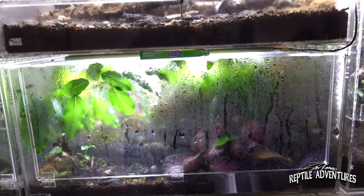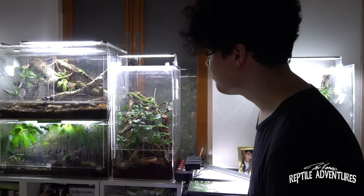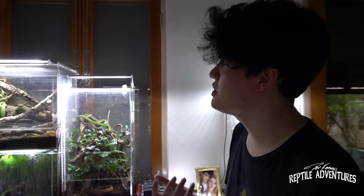Acrylic enclosures keep humidity very well. Absolutely, it depends on how you want it designed. Sure. And I love how you have all of your enclosures designed as terrariums. Are they bioactive terrariums? Yeah, all of these are bioactive. Some of my tubs are, some aren't.